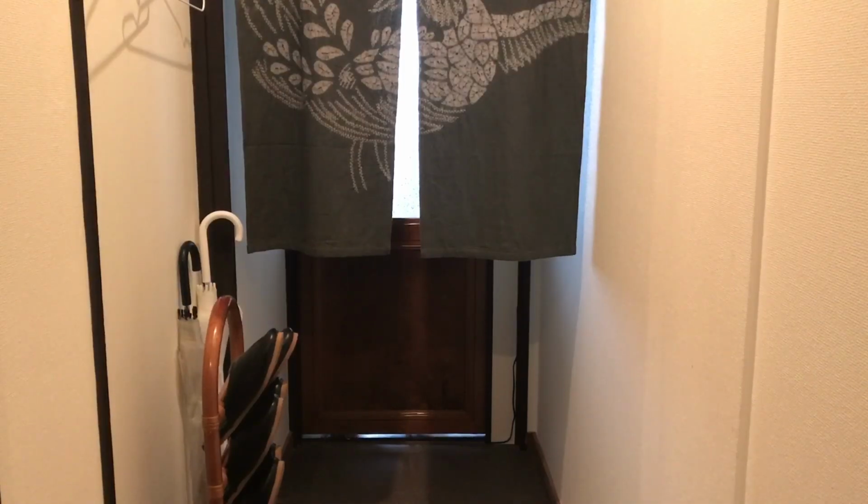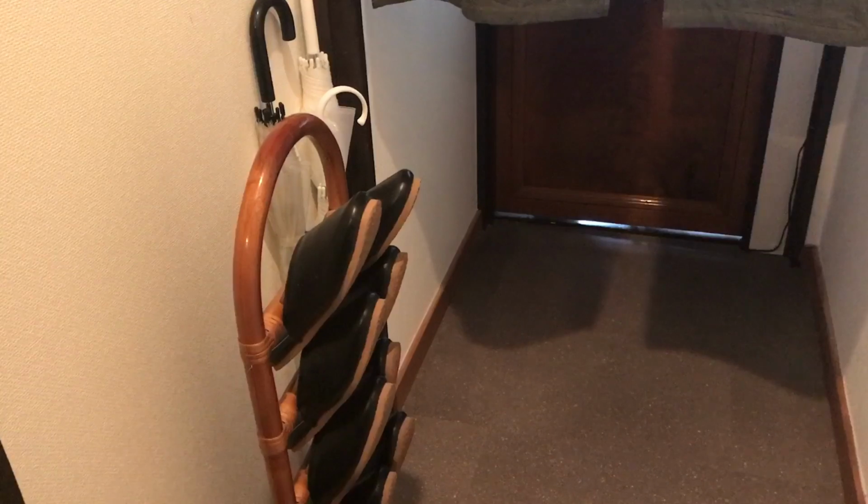So as you come through the main door into the apartment, you've got a little landing area, as we call it in the UK. And it's got some umbrellas and lots of shoes.